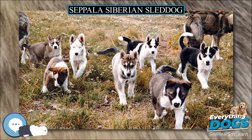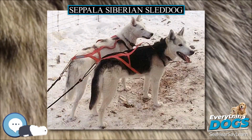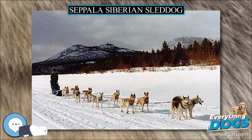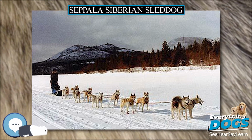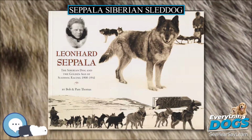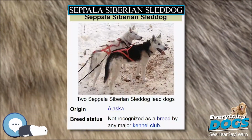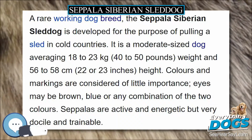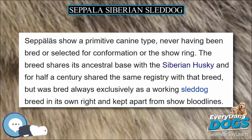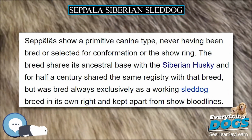A rare working dog breed, the Seppala Siberian Sleddog is developed for the purpose of pulling a sled in cold country. It is a moderate-sized dog averaging 18 to 23 kilograms, 40 to 50 pounds, weight and 56 to 58 centimeters, 22 or 23 inches, height. Colors and markings are considered of little importance, eyes may be brown, blue or any combination of the two colors. Seppalas are active and energetic but very docile and trainable. Seppalas show a primitive canine type, never having been bred or selected for conformation or the show ring.